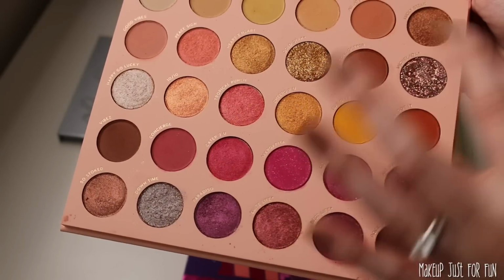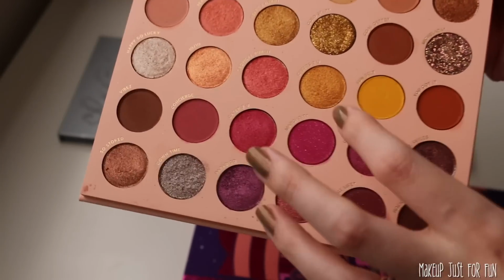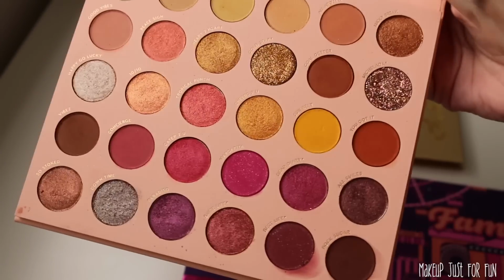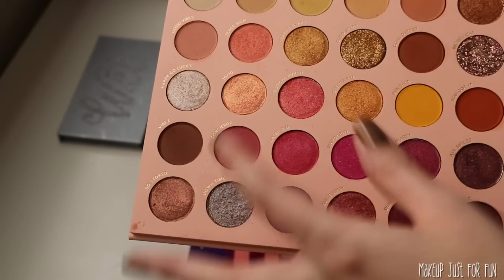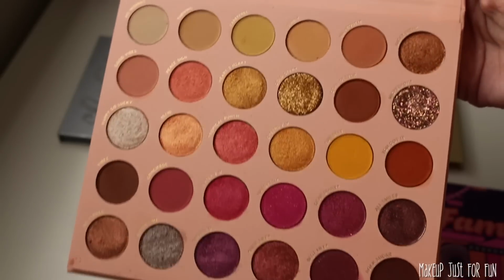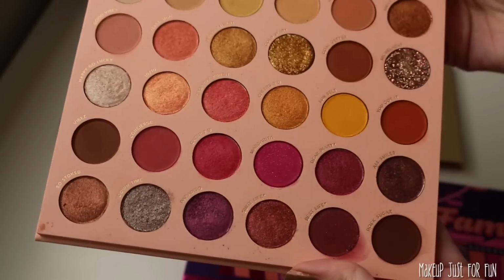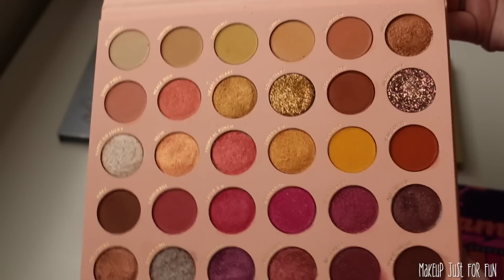I won't ever use these on my eyes. Do what you want if you're a grown-up, but they are not eye safe. I really like the other shades in here. I like the gradient. There's a good light, medium, and deep shade range in here. We've got some really beautiful pops of color. Overall, I do really like this palette. I just wish that it didn't have those pressed glitters, but overall, it's a good palette. Good duochromes. You can see I've already gotten mine pretty dirty.